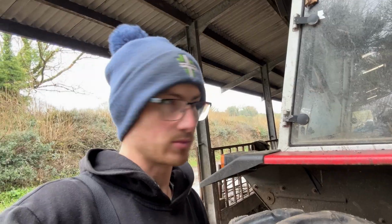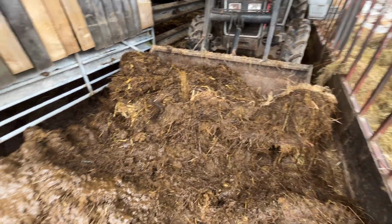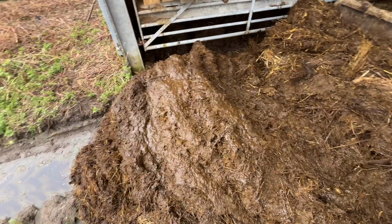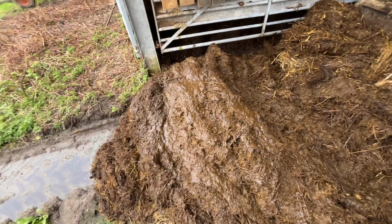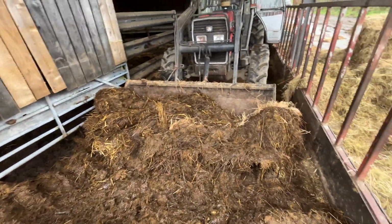Bit of forking on a Saturday morning. I actually managed to get a decent bucket full without having to fork it in. There's still a lot here. I still might put the fork on, I think, and try and pick it up because it's wet and heavy. But I'm going to top this bit up with the hand fork, see where we get to.